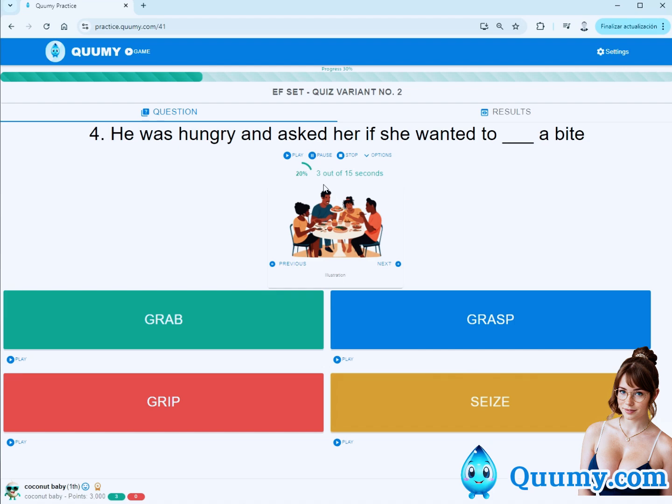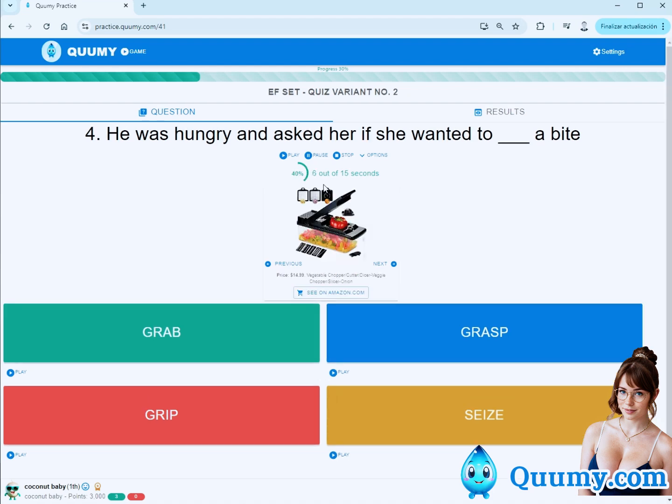He was hungry and asked her if she wanted to a bite. 1. Grab. 2. Grasp. 3. Grip. 4. Seize.